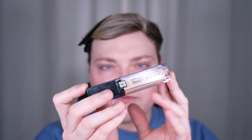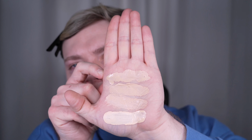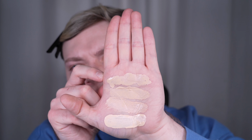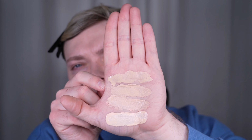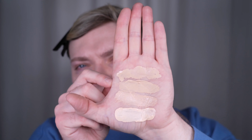Now on to the Givenchy concealer. Again, I really like this concealer. I got it in the shade C105. I also have three other Givenchy foundations that I'll swatch next to this. So this top swatch here is the concealer in C105. This is the Prisme Libre Skin Caring Matte Foundation in the shade C105.